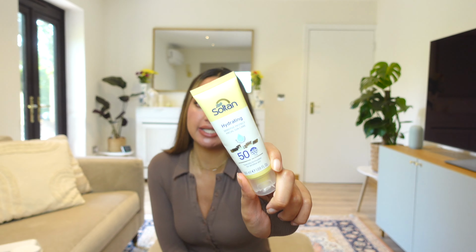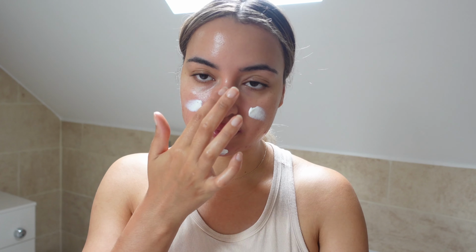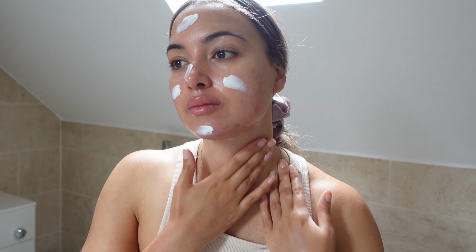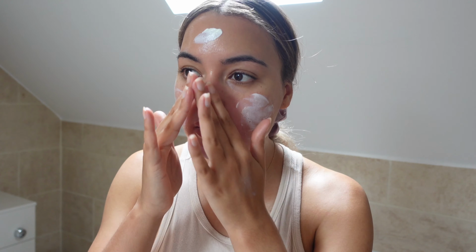Final step in the morning skincare routine is SPF. I love this Soltan hydrating SPF 50 because it is a creamy consistency, it's fragrance free, it's got everything I need in it, also has niacinamide, and I just find that it moisturizes the skin as well as protecting the skin.